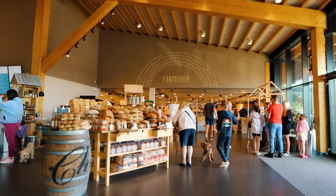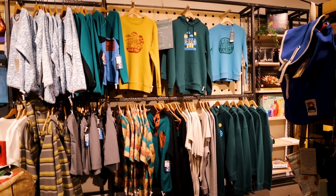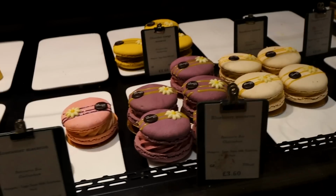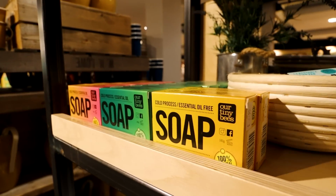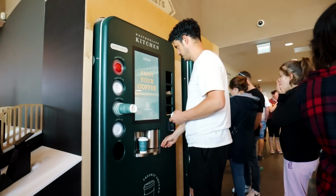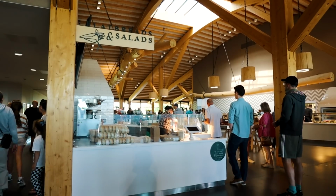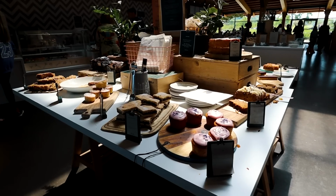One of the main features is the huge farm shop, which stocks seasonal produce, clothes, skincare products, wine and beer, a patisserie, gelato counter, and crafts from local areas. You won't find any chain cafes, fast food outlets, or supermarket shops within the services, as the whole place uses local producers for food, and it's all sourced within 30 miles of the building.